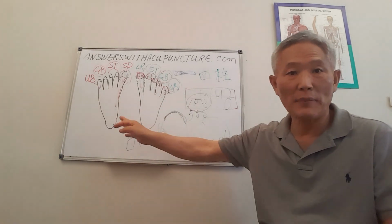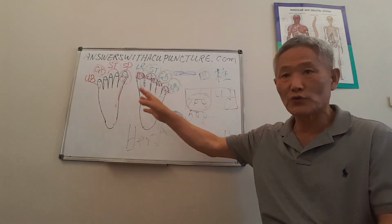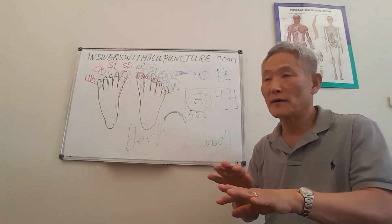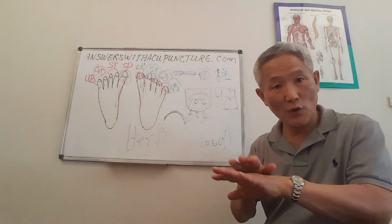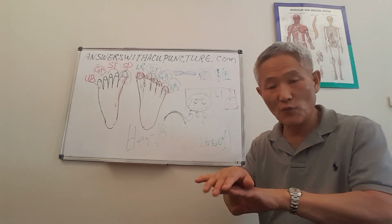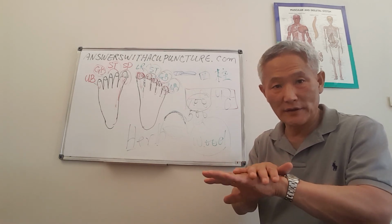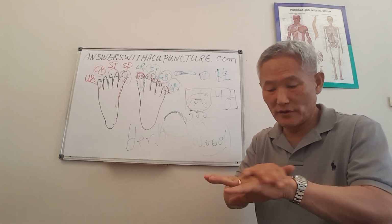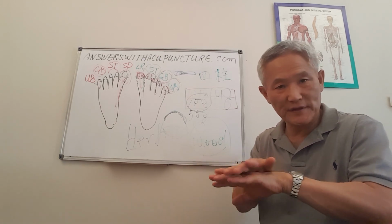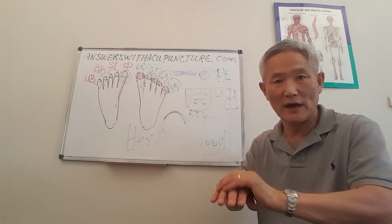Exercise can be done by the patient, okay? So you do this kind of exercise every day. When you get up in the morning, you do it once, and before you go to bed, you do it once. And what I do is about 30 times altogether, about 15 times this way and 15 times this way. Then the other one goes this way.